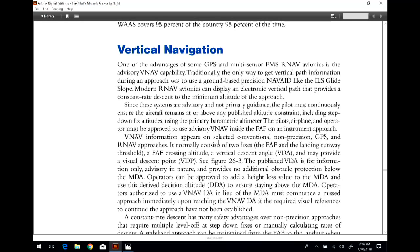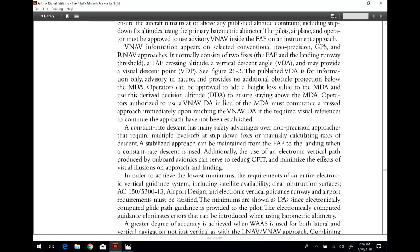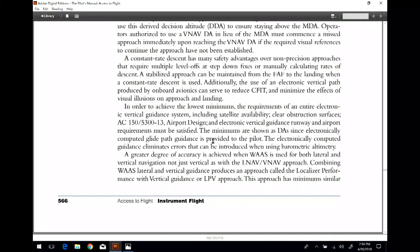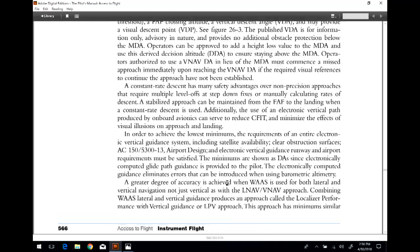You can look here at the alphabet soup and understand what all of these things mean. You've already read these. These things are not different. The big one here has to do with the LPV approach. The LPV approach, that's lateral. It's a lateral approach that also has vertical guidance in it in a semi-precision manner.